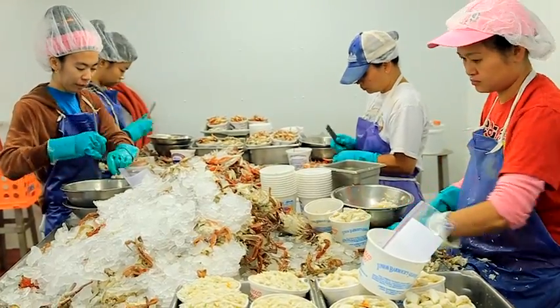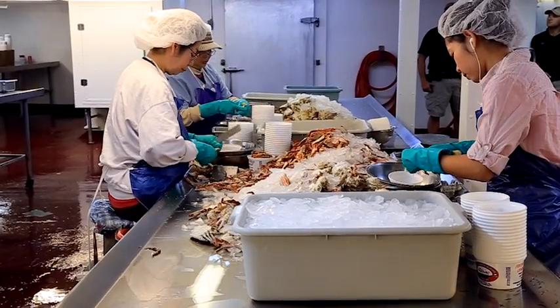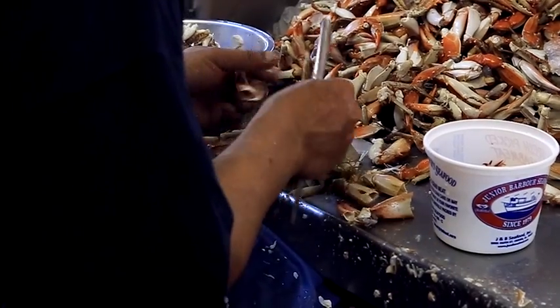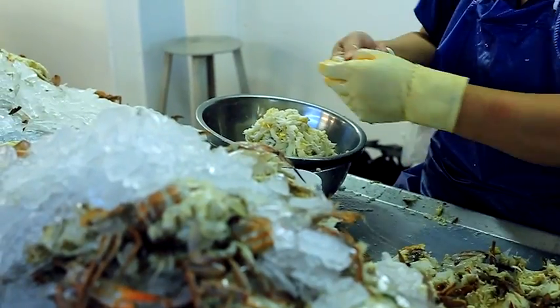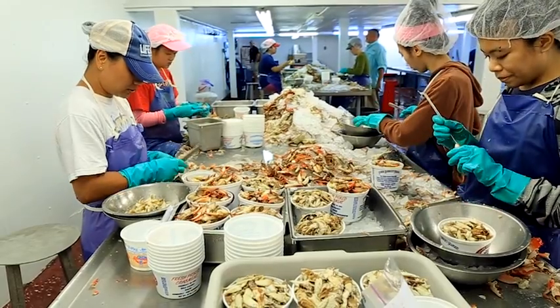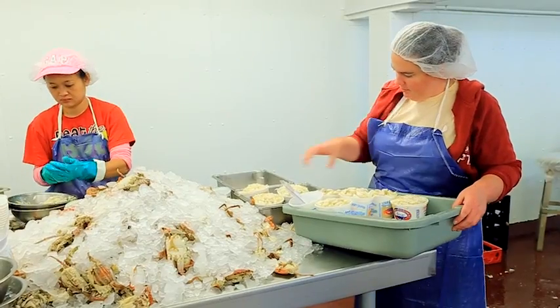Once the legs are separated, pickers remove the meat. One group produces crab claws and picks the meat from the other parts of the leg, and another group produces lump crab meat from the crab bodies. When the meat has been removed from the shell and sorted, it is then packaged and shipped to markets all over the country.